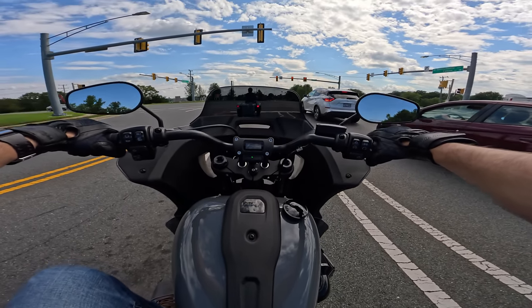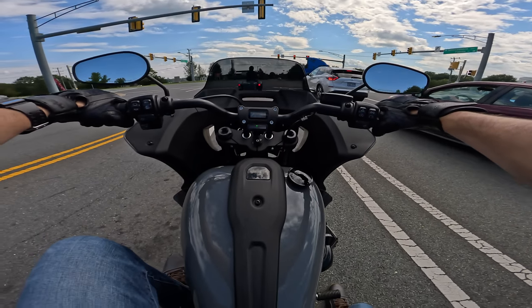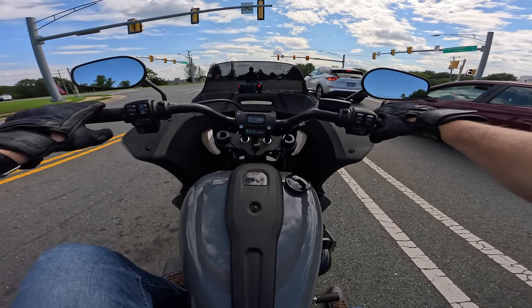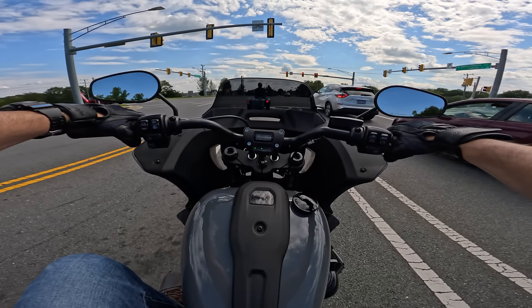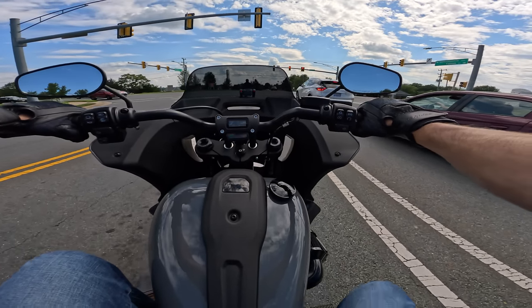And I thought that this fairing would be ominous looking. It's big, but it's not as big as the fairing on an Electra Glide or a Street Glide or Road Glide or any of those. All right, here we go.